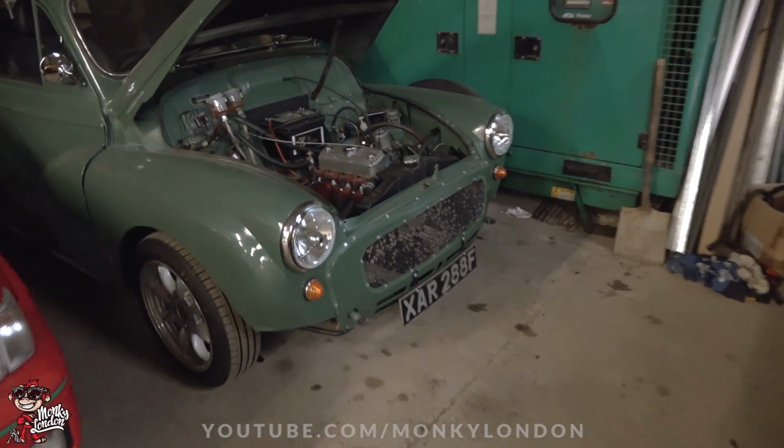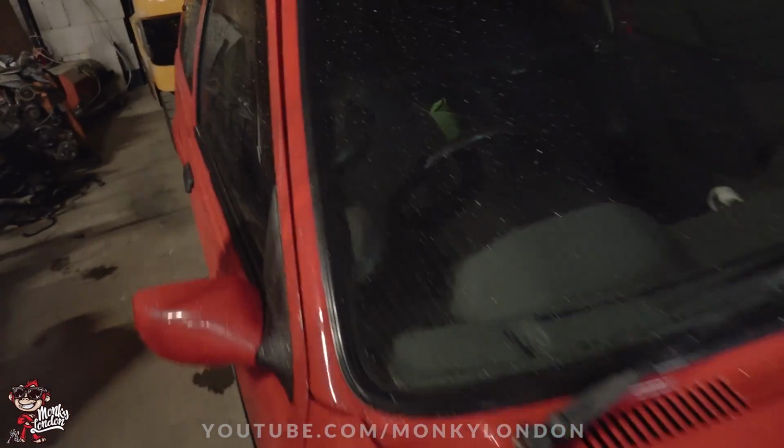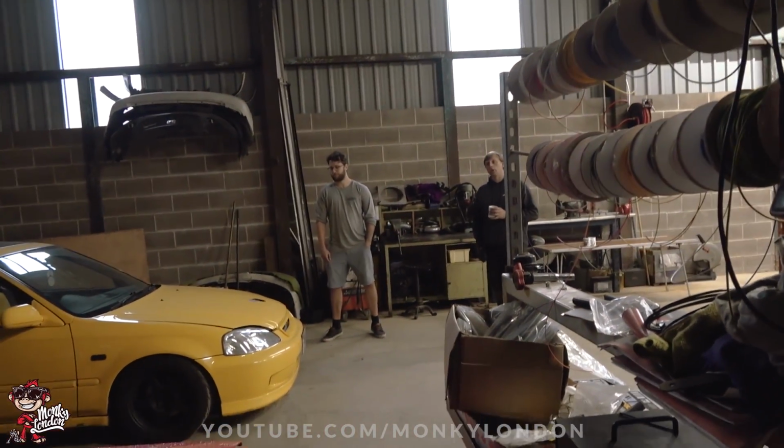Yeah, Morris Minor, baby. Everyone's like, go back to the Fiesta. This is cool, dude. This one's pretty clean, man. Sorry if I'm geeking it out, but I know a lot of you guys love these retro older cars. Recaro interior. This is in really good nick, man. Has this been restored? He's had a few bits done to it, yeah. We're just doing a new ECU for it.